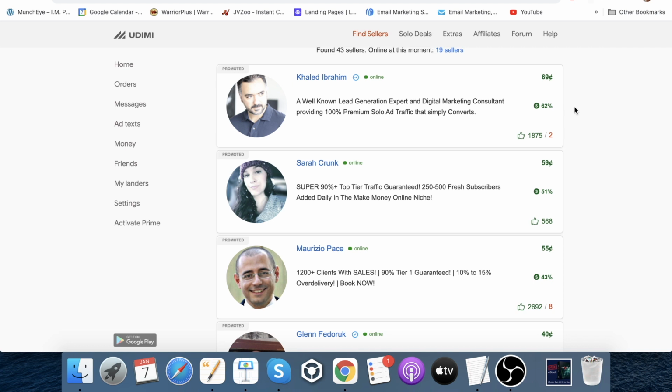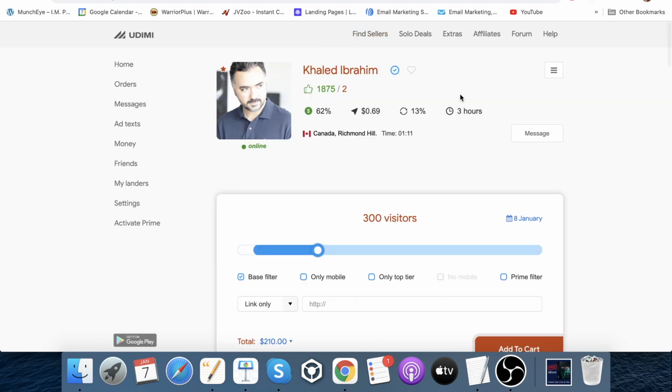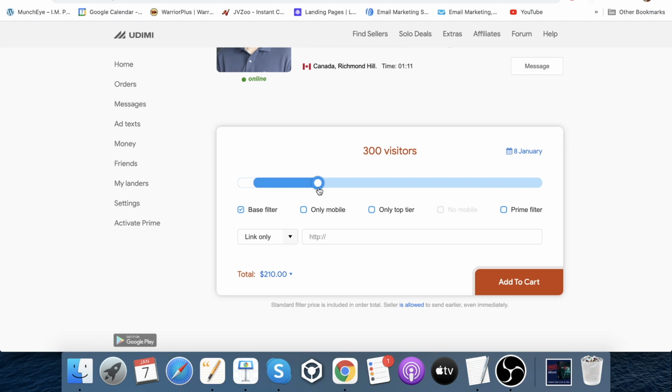And you've got to be looking for an opt-in rate of between 40 and 50%, pretty much. You'll never get more than that. If you're at 30, it's still decent. Anything lower than that, then you don't want to be using this seller again. Now, of course, with these sellers, they will offer different amounts of clicks or visitors, as they call it, right? So as you can see here, you can move the slider and you can say how many visitors you want.